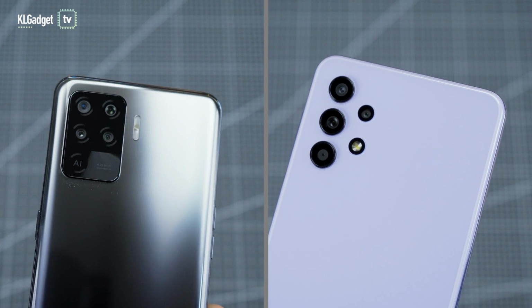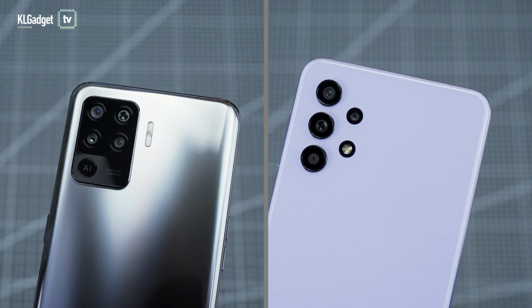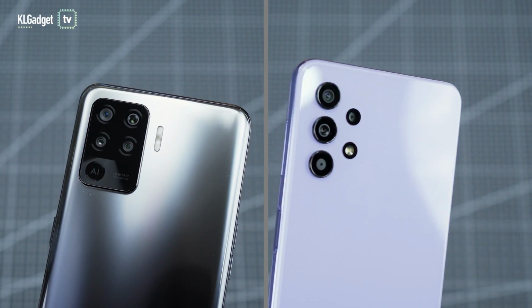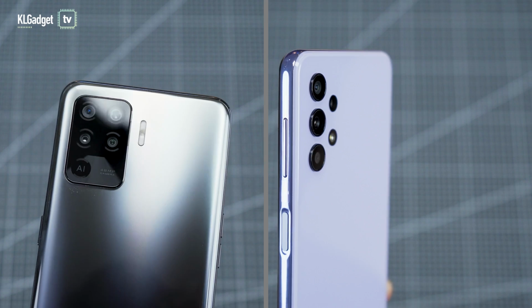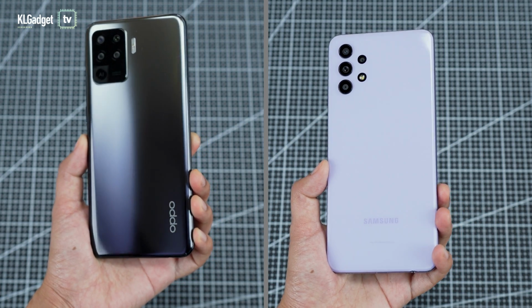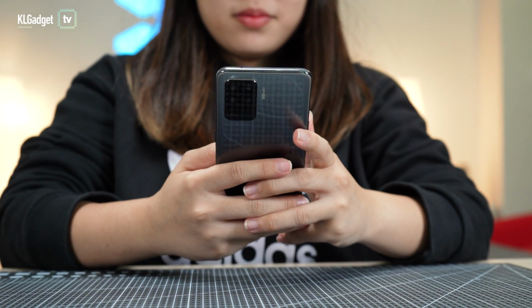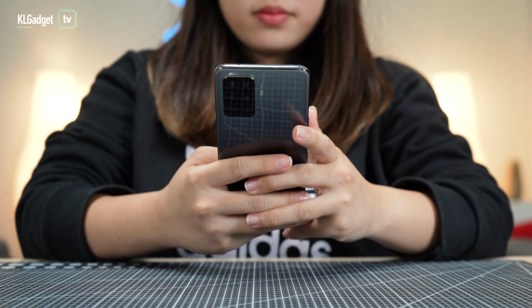If the outlook matters to you, I think many will find the Galaxy A32's design appealing. The absence of a camera bump helps the phone stand out among its competitors. On the other hand, the Reno5 F has a glossy gradient finish that is more familiar to some, plus it's also slimmer and lighter. It's more comfortable to be held, which may be more important than looks in the long term.